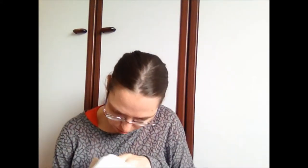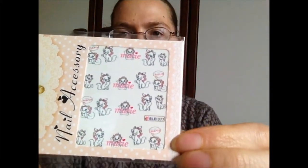This also came today, and she doesn't know yet. Daughter doesn't know because she's not home from school, but I sent away for this from eBay. And it's that. It's Marie from Aristocats. And they're basically for your nails, like little nail accessories. And then she just gets some clear nail varnish over the top to seal it in. She loves Marie and she loves having her nails done. So I've got her that. And the seller is Dress Your Nails, if you're interested in getting anything from eBay.